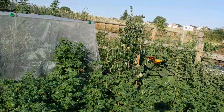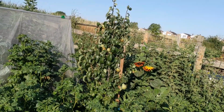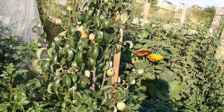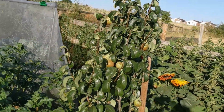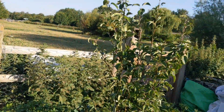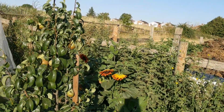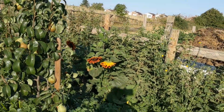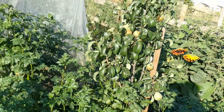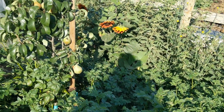Now, this pear tree, let me just maybe come closer, is full of pears, and they're quite small on this side, but on the other side they're quite enormous. However, this pear tree has done nothing. Some more sunflowers. The oca plants are looking not very happy. Sorry, these are not oca plants, these are yacon, not looking very happy.